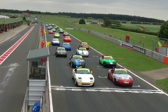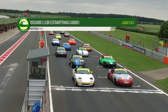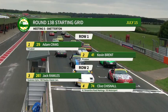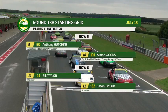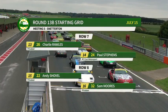Behind Adam and Kevin, it's Jack Rawls and Clive Chisnall. Ross Lindsay lines up on row 3 with Oliver Robinson, then it's Bryn Griffiths and Ivan Leary on row 4. Anthony Hutchins and Simon Woods, followed by Bill Taylor and Jason Taylor. Charlie Rawls on row 7 with Paul Stevens.